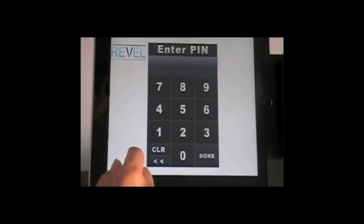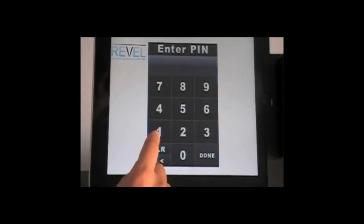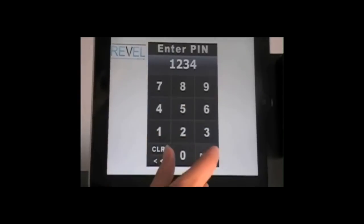Right, this is Revel system, our iPad-based POS system. Every employee has their own code. This allows you to track sales, how much money each employee is making in your restaurant. Here we go, we're logging in.